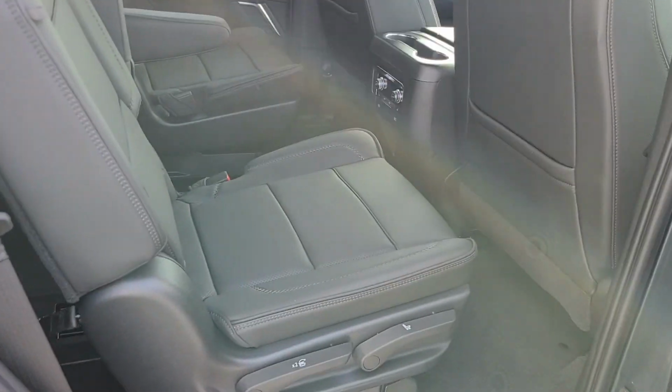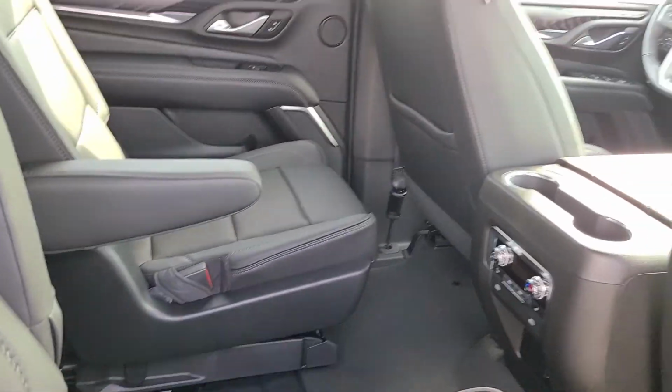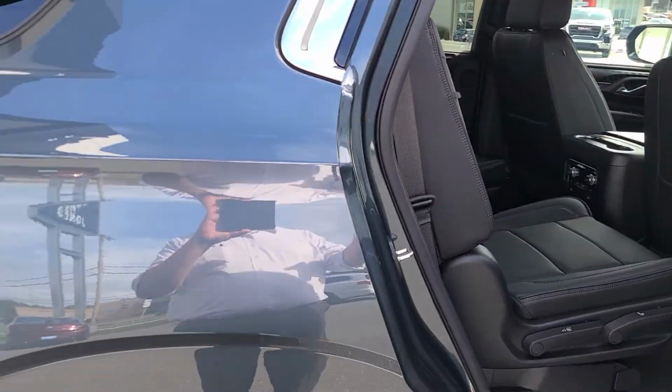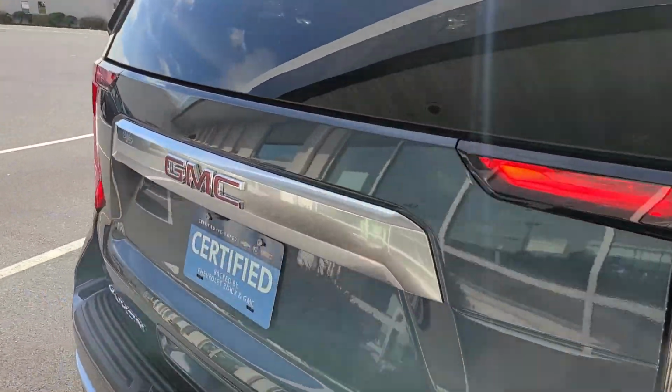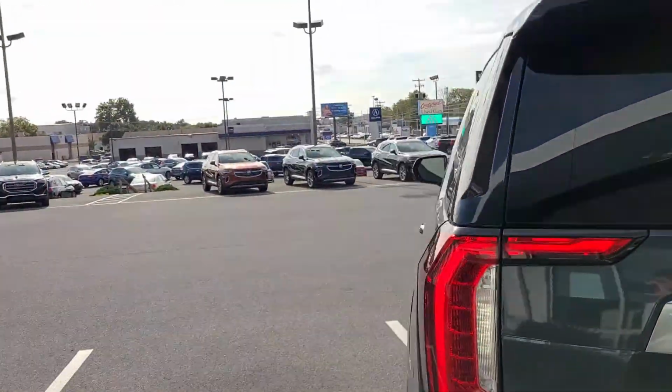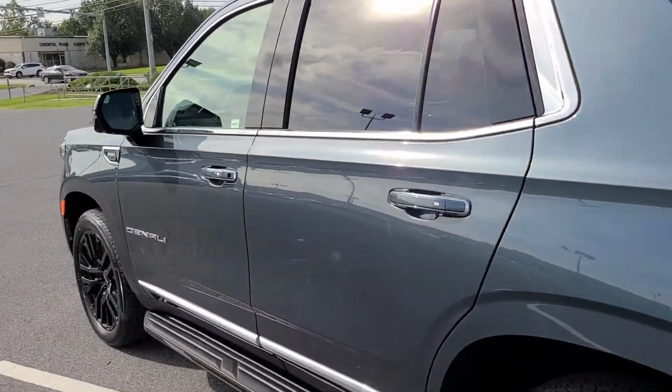But as you can see, this one does have the captain's chairs in the second row. So some differences there. Denalis are a little bit different as far as features go. A lot of the same great stuff that the SLT had that I showed you yesterday. But also, you'll check out the screen and infotainment systems a little bit different as well.